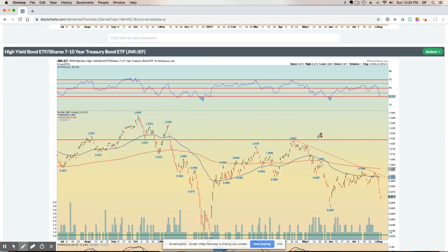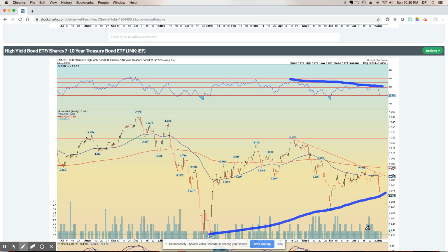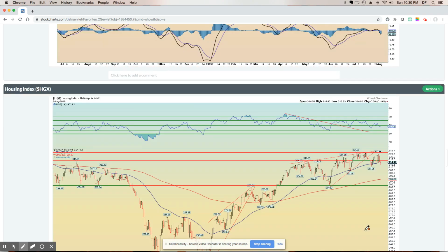Here's a high yield ETF relative to the 7 to 10 year Treasury ETF, and this also tracks the risk on trade, if you will, in fixed income. And when this ratio breaks down, which it has done here, and it's broken down pretty substantially, it says that credit conditions are weakening and the probability of a recession is increasing pretty dramatically. So here we go. If this particular trend line breaks to the downside, I think you're going to see some pretty substantial volatility coming into the markets.